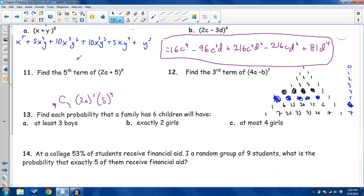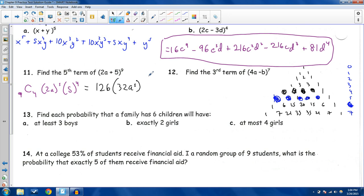So 9 choose 4 in the calculator is 126. See, I don't mind these problems. They're significantly smaller. This is 126 times 2a to the 5th. That should be 32a to the 5th. And 5 to the 4th is 625. I am not going to do that one in my head. 126 times 32 times 625 is 2,520,000. And don't forget the a to the 5th. That's your final answer there. That's the fifth term if you expanded it.